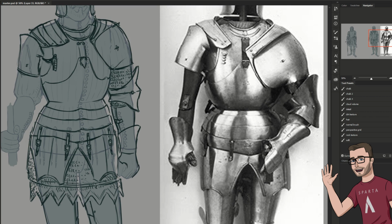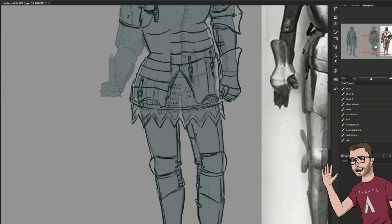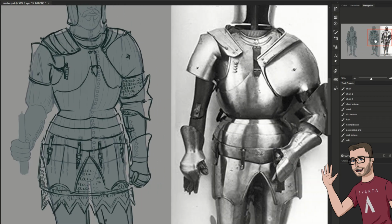Very much based on history, this. Then you've got the mitten styled gauntlets. I'm going to add more plates. In this case there's only a few. And then enough of that. And there. And we're almost done. Done most of the body. Going to do the other side.